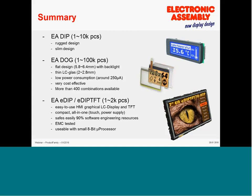We can offer all the graphical ones with touch panel or without touch panel, and you can combine it how you need it. If you're not sure which combination you want, you can use the dot simulator, or you can ask your distributor. You can ask us directly. It's no problem. Then we can help you to choose the right display. We can send you a recommendation of which combination is useful for your application.